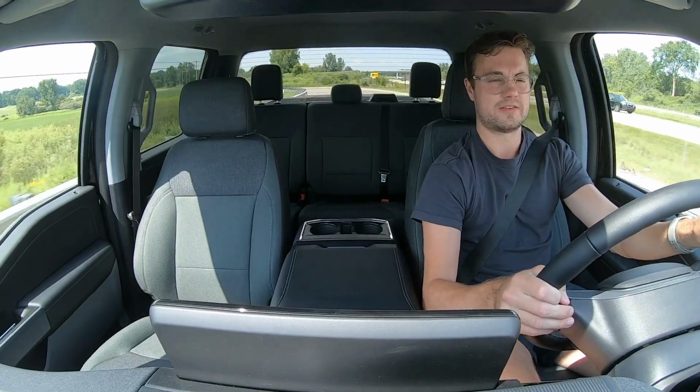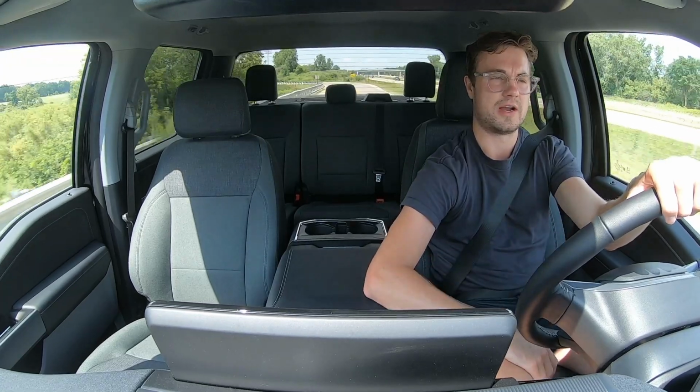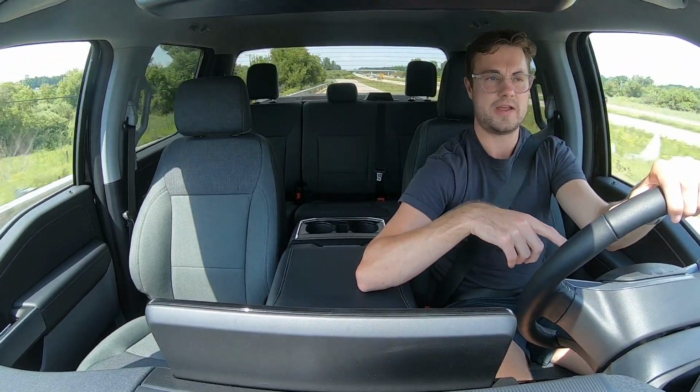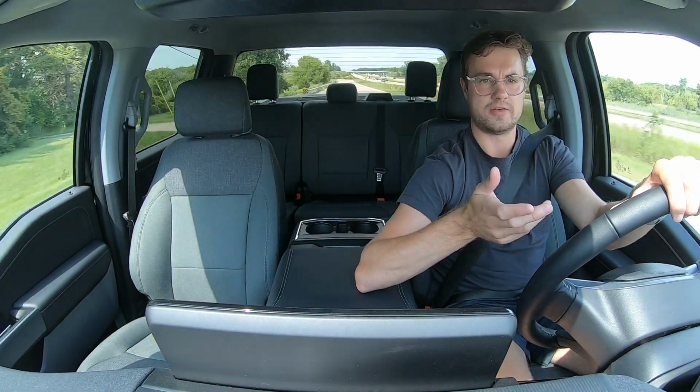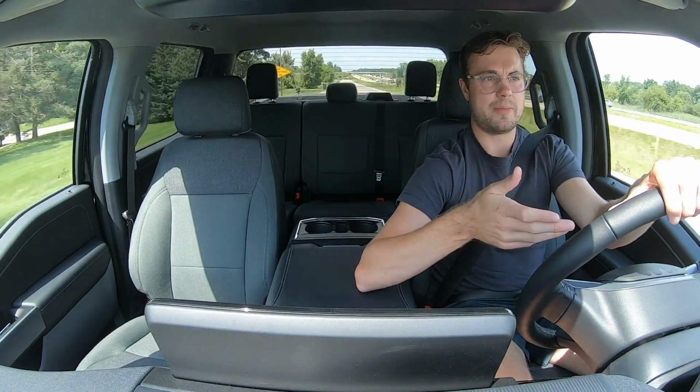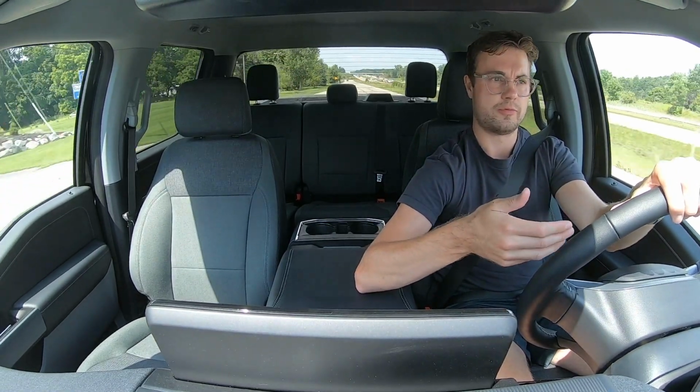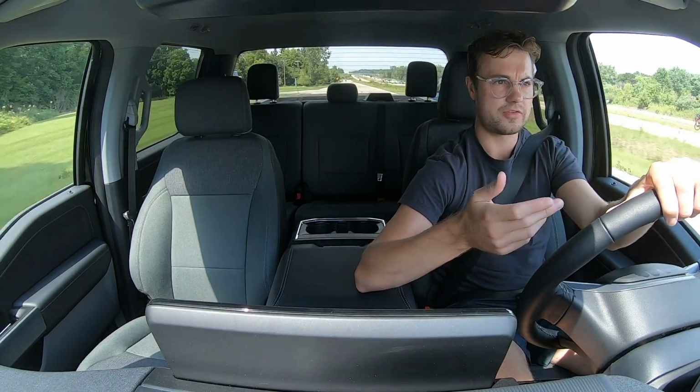I decided to get this F-150 Lightning now just because of all the deals that are out on the market. This is a 2024 model. There are better deals that can even be had on existing remaining 2023s. I get the A-Plan code, which is basically the friends and family code that you can get from Ford. Plus there were some rebates and things.